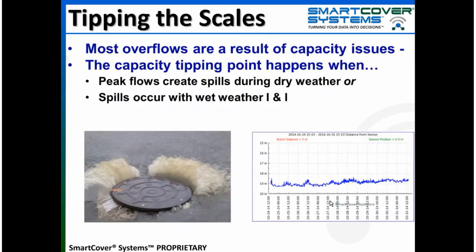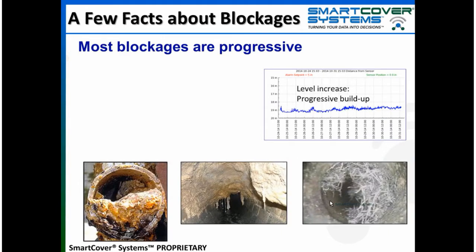Let's talk a little bit about cleaning and overflows. Most overflows really are a result of capacity issues, and the tipping point occurs either during peak flows during dry weather, where you might have a problem with a small blockage in your pipe, or they also occur with I&I. And a few facts about blockages, and you guys already know this: most blockages are progressive unless you have a vandalism event where someone's throwing something into your sewer. They take a while to build up.